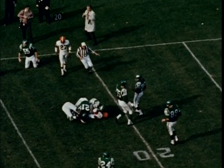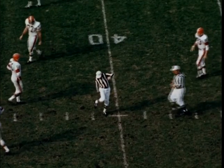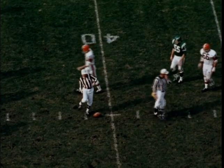There's a flag on the play. Back downfield, they're calling clipping on Cleveland. This stalls the Cleveland drive now, and Lou Groza will have to try a 42-yard field goal.